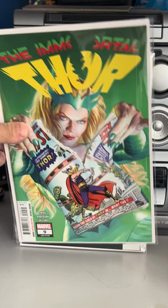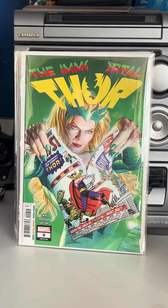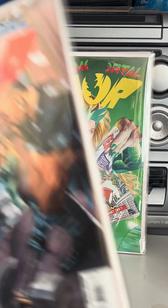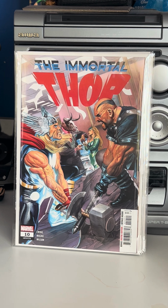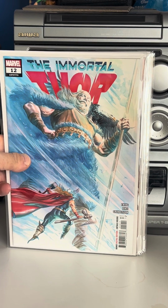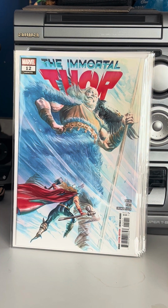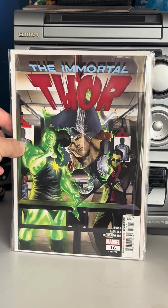Like this cover of Enchantress, where she's ripping up the JLA 83, right? Number 9, Thor number 10 with Executioner. Number 12, I think that's a Frost Giant maybe, or Odin, I don't know. I haven't read this yet. Number 14, great looking cover. And then I love this cover of Radioactive Man, number 16.